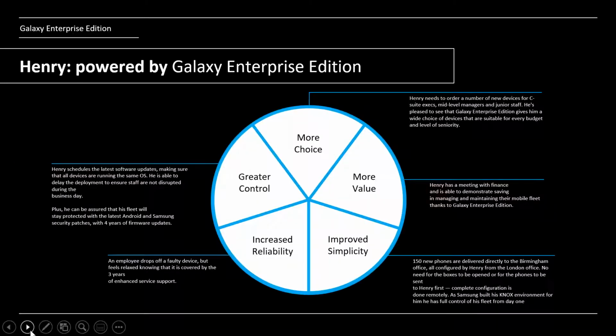So this is a sort of use case study. We've got a gentleman called Henry, who's powered by the Galaxy Enterprise Edition. So he's got those key features, for example, more choice, greater control, more value, improved simplicity, and increased reliability. When it comes to greater control, Henry scheduled the latest software updates, making sure that all the devices are up and running with the same operating system. He's able to delay the deployment to ensure the staff are uninterrupted by the business day.